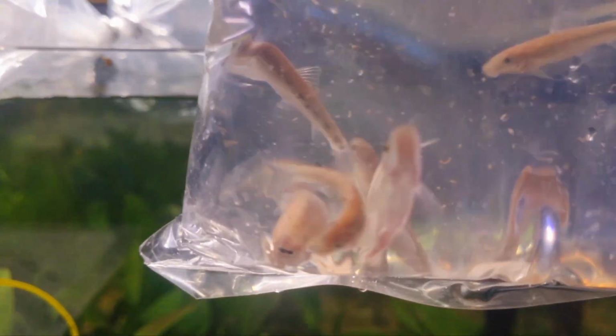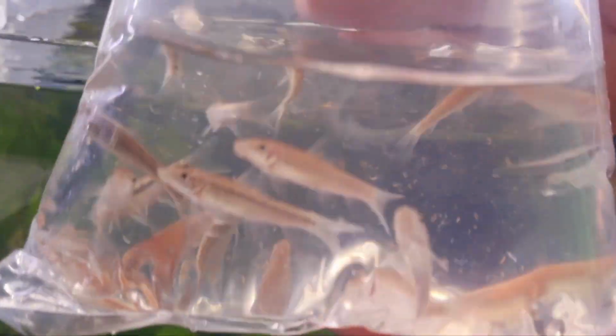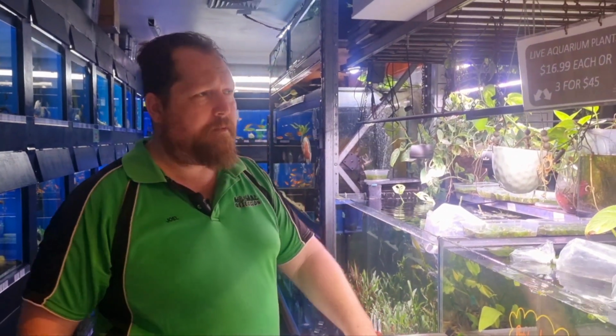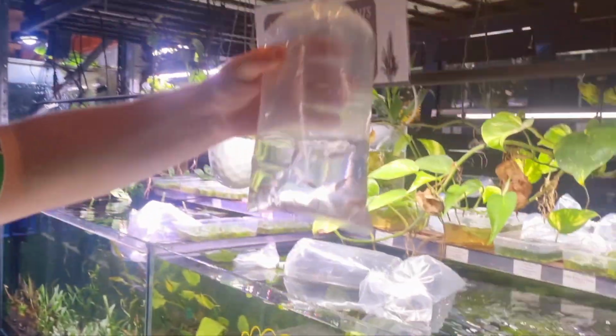Algae eaters. So sucking catfish, algae eaters. These guys are phenomenal algae eaters when they're small, and they're phenomenally angry when they're large. So bear in mind that if you do get these guys and they are causing you trouble in the tank, we will always accept fish back into the shop here. Sometimes if there's value in the fish, we'll happily share that with you. But if there's no value and they're just a rehome job, we'll always rehome them as well.